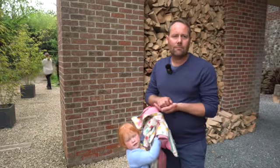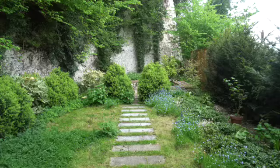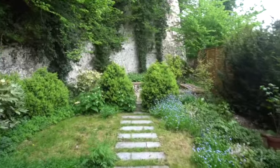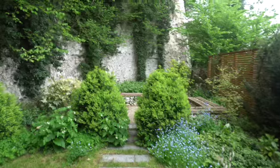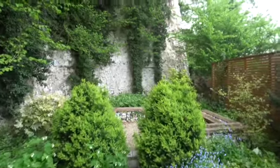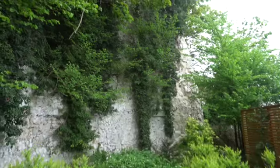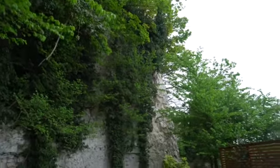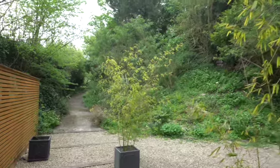Martin, back to you. Can you tell us more about the garden's story? So this originally was a hand-dug quarry, so what you see here isn't natural. The kiln is just over the road, and they would have hand-dug this with picks and transported it to be made into lime products for agriculture, I guess. And that's why we named it the Quarry Garden. All of this site was a quarry.